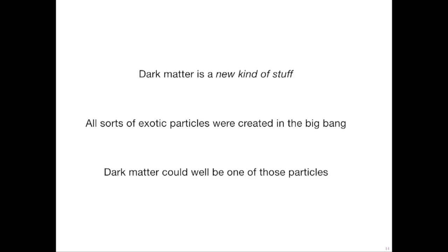because we're probing the earliest times in the Big Bang, and there has to be dark matter, and it can't be the normal type of matter. It's a new kind of stuff.